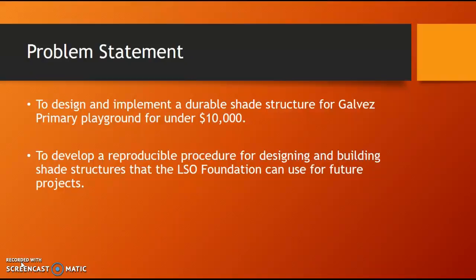The problem that we have is that we need to design and implement a durable shade structure for Galvez Primary for under $10,000. And our design needs to be reproducible. And we need to develop a procedure that the LSO Foundation can use in the future when shading other playgrounds.